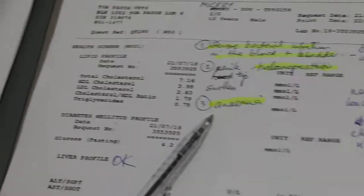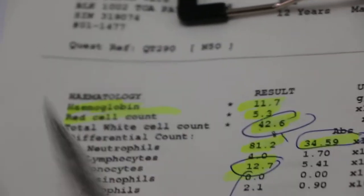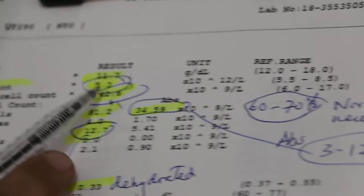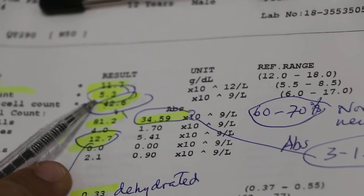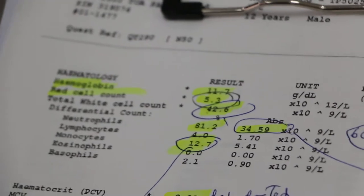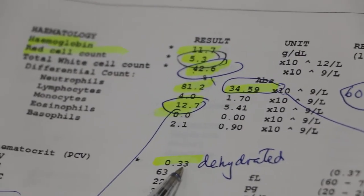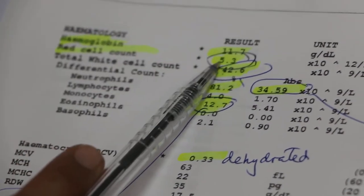Then we go to the next one: anemia. Anemia occurs when the dog has a chronic sickness. So what about the blood cell count? You can see that the hemoglobin is low, 11.7, and the red blood cell count is 5.3.